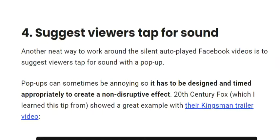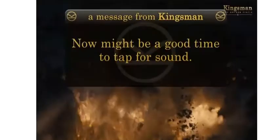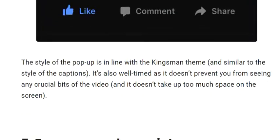The fourth method is to suggest viewers turn on sound. Another neat way to work around the silent autoplay of Facebook videos is to suggest viewers turn on sound with a pop-up. The style of the pop-up is in line with the Kingsman theme. It is also well timed as it does not prevent you from seeing any crucial bits of the video.